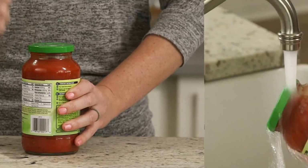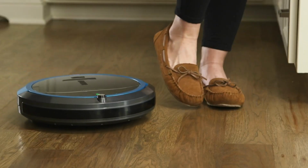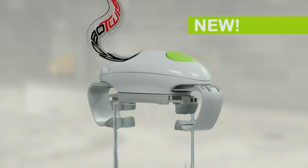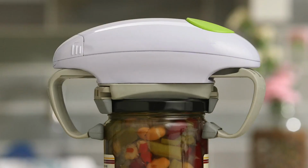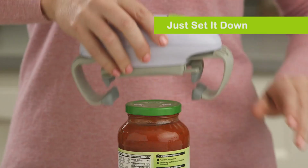We've all been there, fighting with a jar lid that just won't budge. You twist, you tap, you even bang it on the counter, and still, nothing. The Robo-Twist Deluxe Jar Opener solves that frustration. Just place it over the lid, press a button and watch as it automatically grips and twists the lid off with ease.